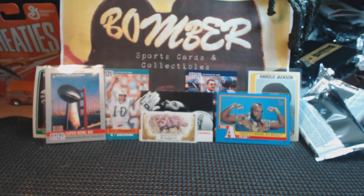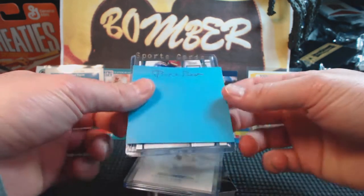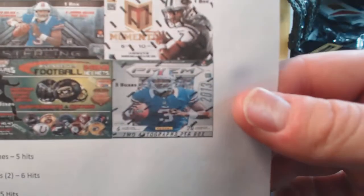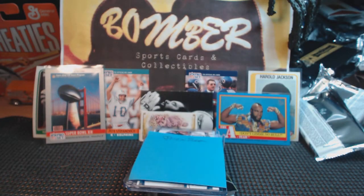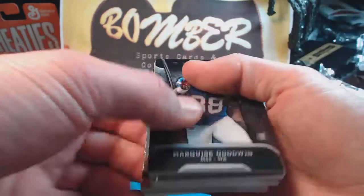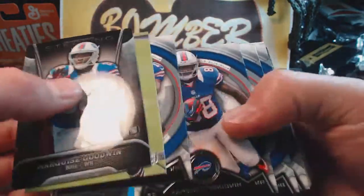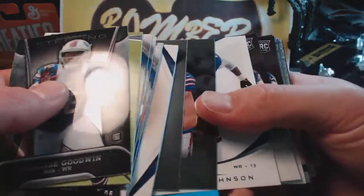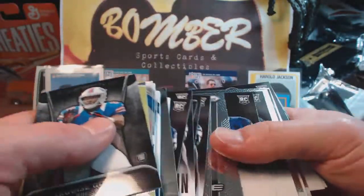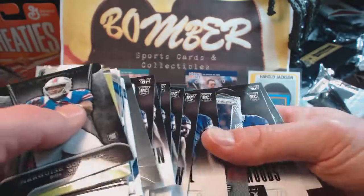All right, man. The Buffalo Bills. Buffalo hit the Prism box, which makes all the sense in the world, guys. Because, if you were not aware, the Prism box has that guy on it. EJ Manuel is on there. So EJ Manuel is going to the Bills, man. The Bills man, that is Scott. So Scott's got that heading his way. And these guys here. Lots of EJs.